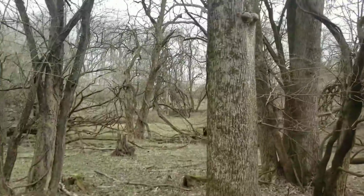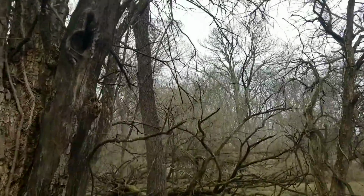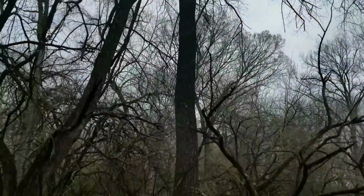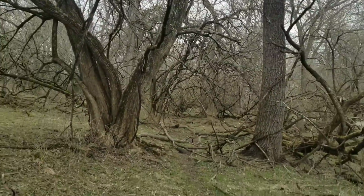It's just an old timber stand. That giant there. Go stand next to that, Mike. Go stand next to that tree.